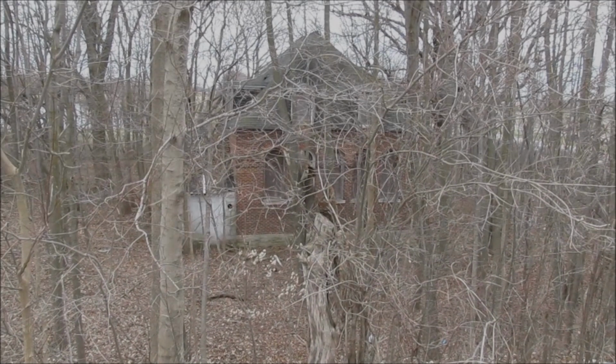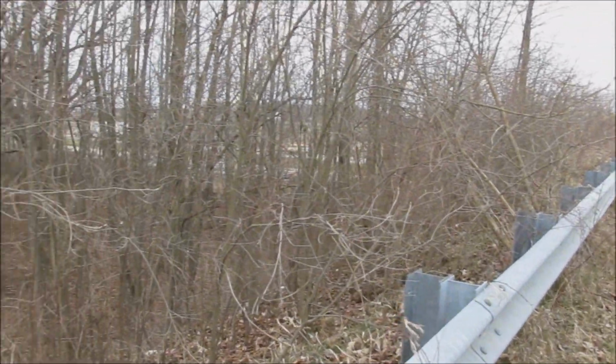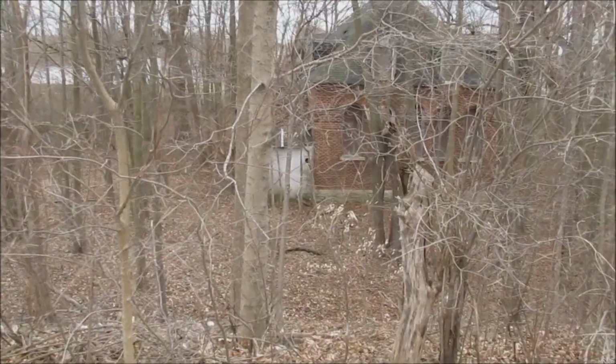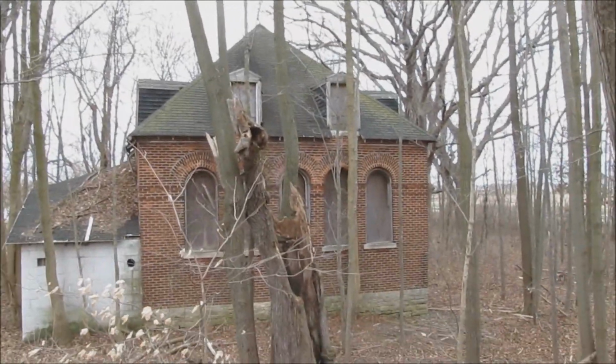At an abandoned church here, and I just want to give you an overview of the area. There's an overpass there with no on-ramp, and there's a farm over here, and it's down an incline, so let's get a closer look. Okay, here's a better view of it here.